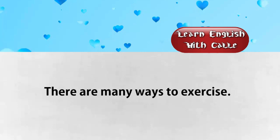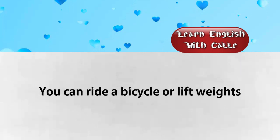There are many ways to exercise. They can ride a bicycle or lift weights.